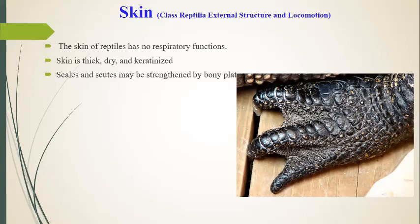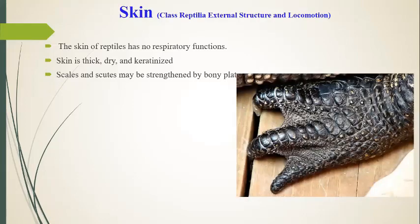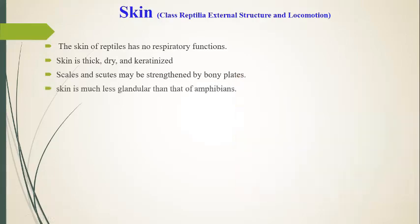So these are their feet, you can see the bigger size. These are bony plates, external bony plates, surely for protection. These are very hard. Reptile skin is much less glandular than that of amphibians.